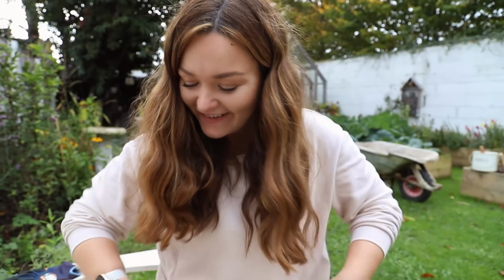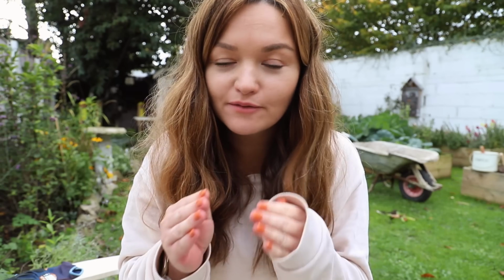I think the muck is back in my face. I just like to get stuck in. I'm going to give you some bulb tips. Again, this is how I garden, not how to garden. This is how I plant my bulbs, not how to. But from experience over the past couple of years, I've learned a few things.